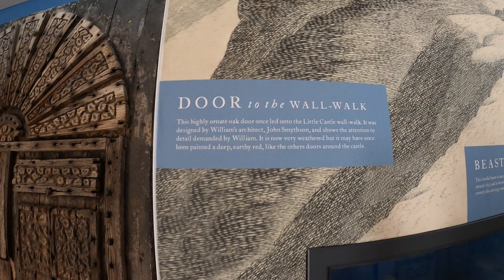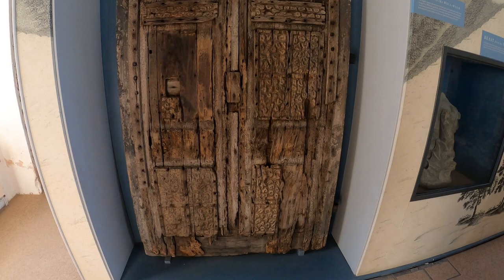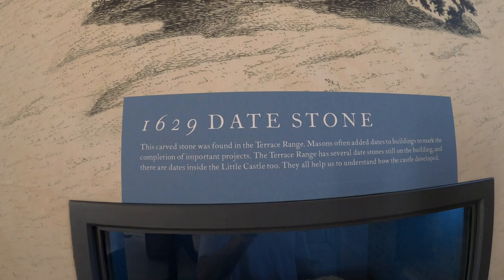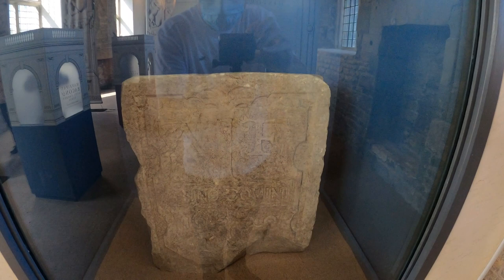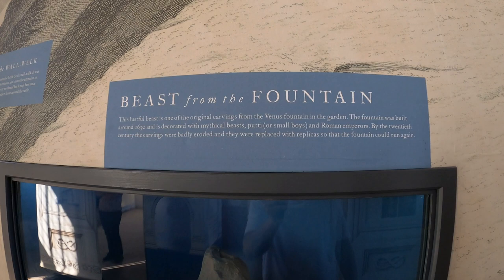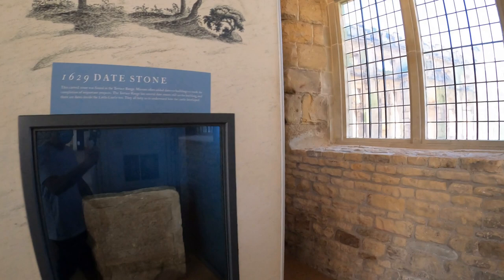Door to the walk. There's the old door there. Some old stoneworks here, and that one's dating back to 1629. There's another one here called Beast from the Fountain. I think there's like a little bit of a cinema room in here or something.